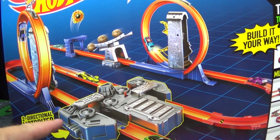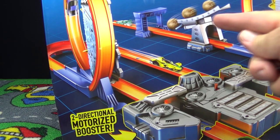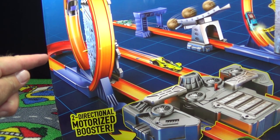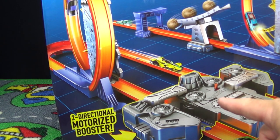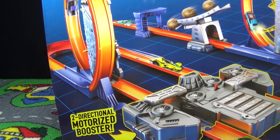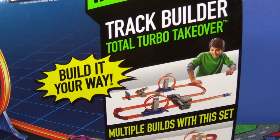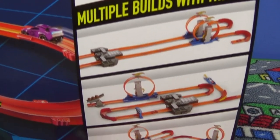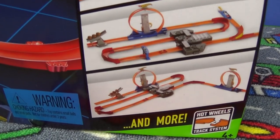This is what's new right here, two-directional motorized booster. I'm not sure if this part is new or not. And the curves are a new color. I don't know if these are the same curves or are they going to be special just for this two-directional motorized booster. These are the types of products that I like, to where you can take the parts and you can make whatever layout you want. It's not just one way.